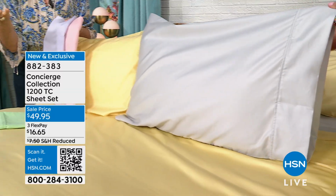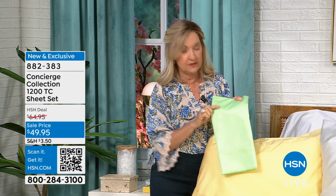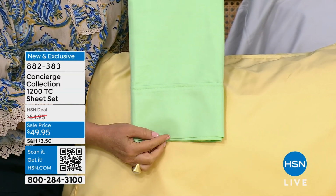The fact that they're sateen finish, we've learned through the years, the sateen is actually the way these threads are woven. So when we weave the yarns, you've actually got more cotton on the surface next to your skin, even down to the hem. Look how beautiful. You're gonna see that on your pillowcases, on your top sheet.